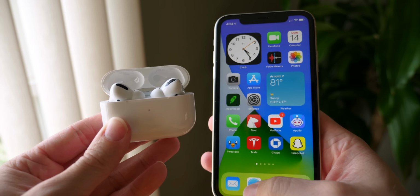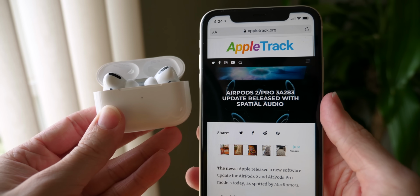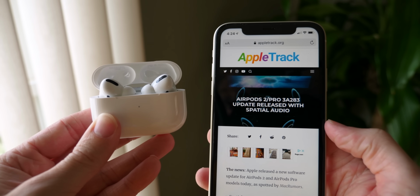So I want to go over this new firmware, which is 3A283, definitely not keeping it simple there, to show you exactly what's new.